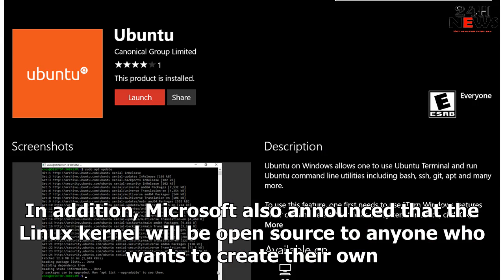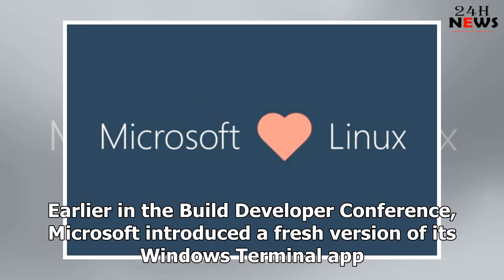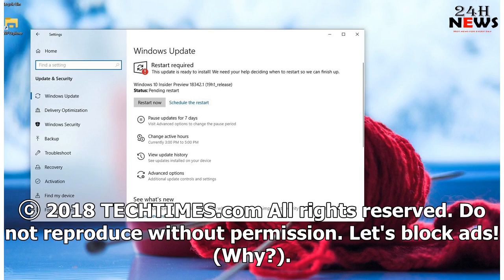In addition, Microsoft also announced that the Linux kernel will be open source to anyone who wants to create their own. The company said it will make available to others whatever changes it will make. Earlier in the Build Developer Conference, Microsoft introduced a fresh version of its Windows Terminal app.